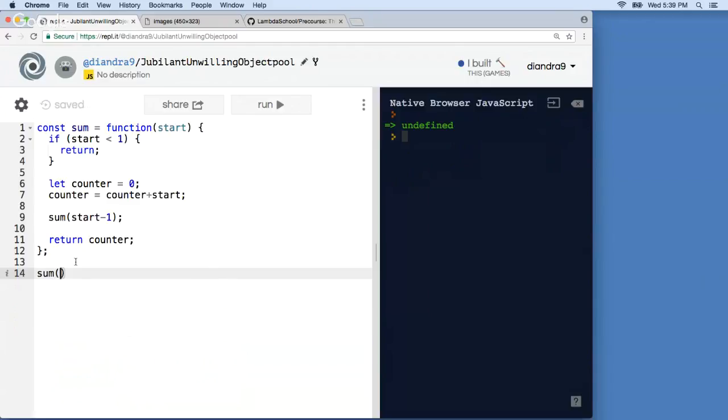So I'm going to try sum of 3. And we get back out 3. That's definitely not right. So we wanted it to be 3 plus 2 plus 1. So we wanted to get 6, but something is going wrong. So in a very similar way, I'm going to walk through this and show you why this example is not working so that we can understand how to fix it.